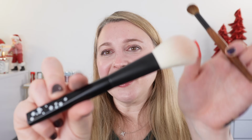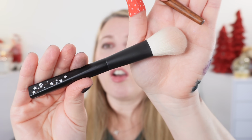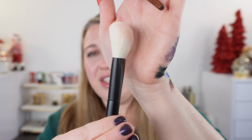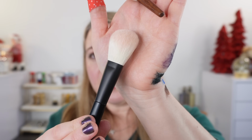But this one here, you can see the holiday brush had pink flowers. This one here is what they call version B. And it does have a slanted shape. I did use this one today, so I do think you can kind of see the shape better with a little powder on there. But this is definitely my favorite brush of the year.